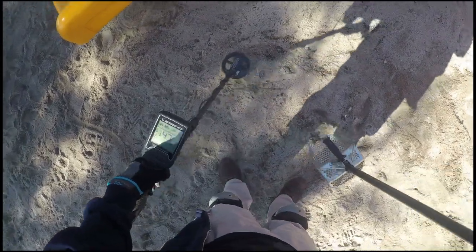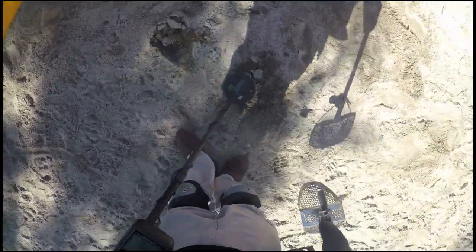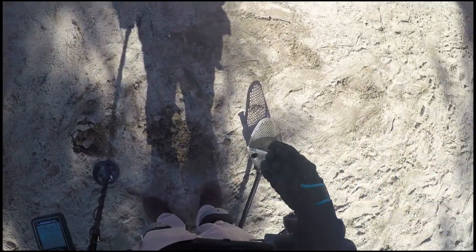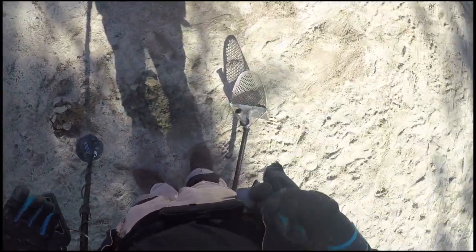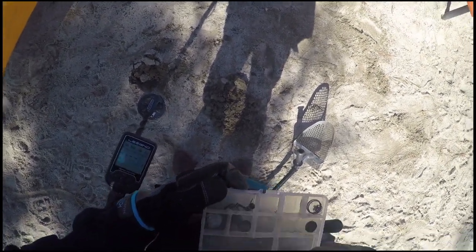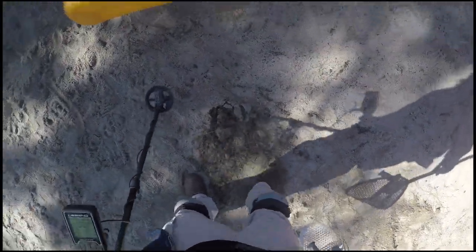Okay. 50-51 here. That could be a quarter. And that looks like what it is. A new quarter. Well, not a new one, but one of those state quarters. Okay. Not an eagle back. So, just need a nickel for the cycle. Nickel for the cycle.